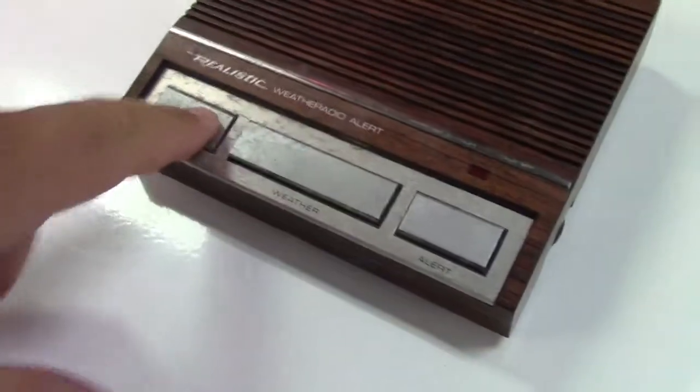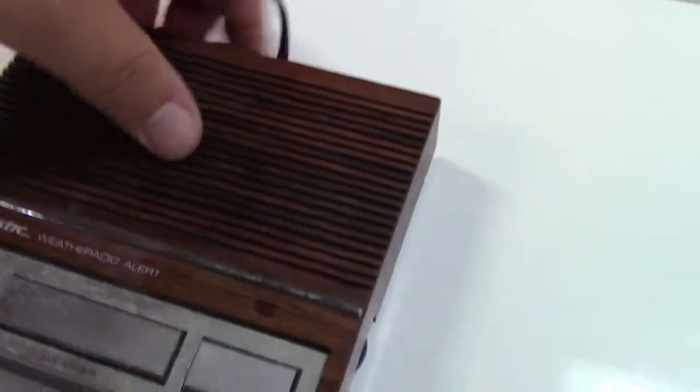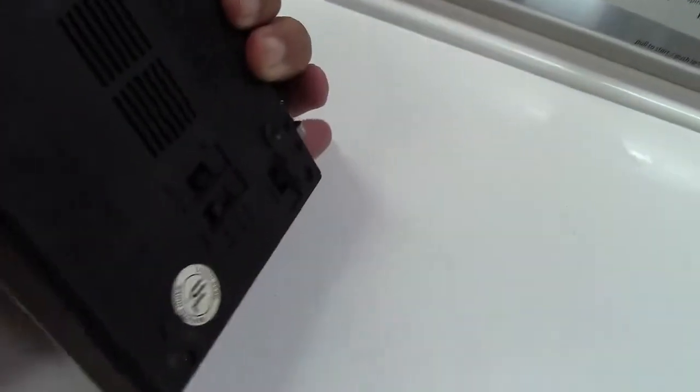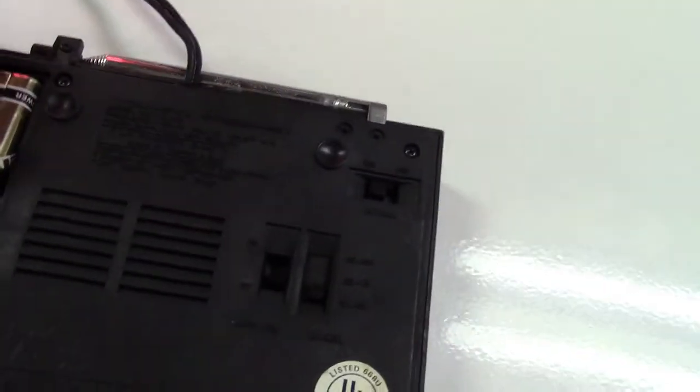It has 3 buttons on it, and there is a volume control on the side. The speaker is built into the wood grain, and there is a rod antenna that I will extend for you shortly. It is missing the battery door. We'll get back to the battery in a minute.